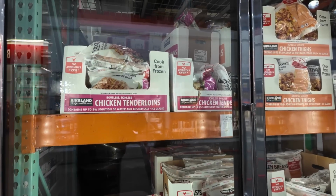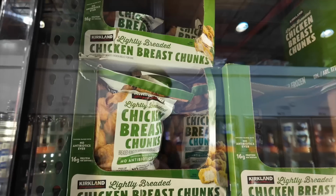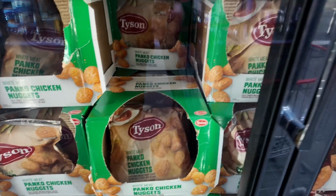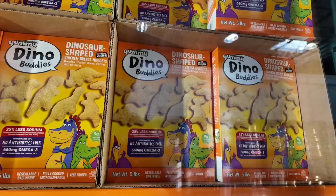In terms of chicken, they've got everything that you would find at a normal Costco. Do they have that? I think so. Chicken thighs, chicken breast chunks, Tyson, Panko chicken nuggets, chicken breast fillets, buffalo boneless chicken, Dino Buddies, one of our family's favorites. But see, they got these other boxes, which is clearly for a restaurant.